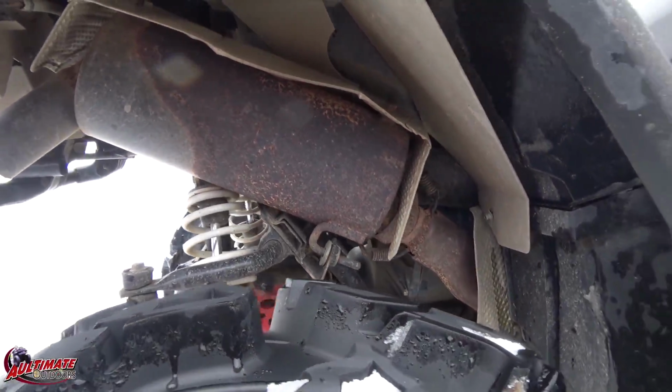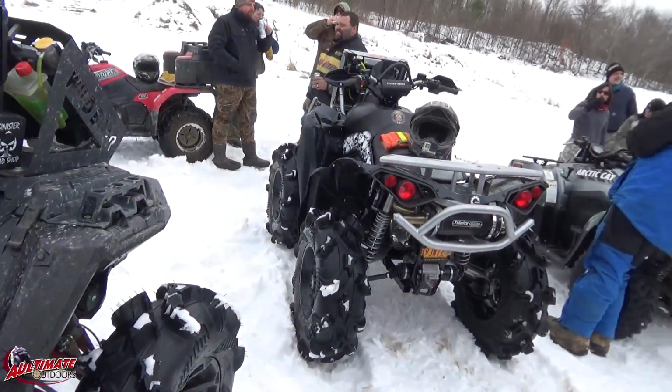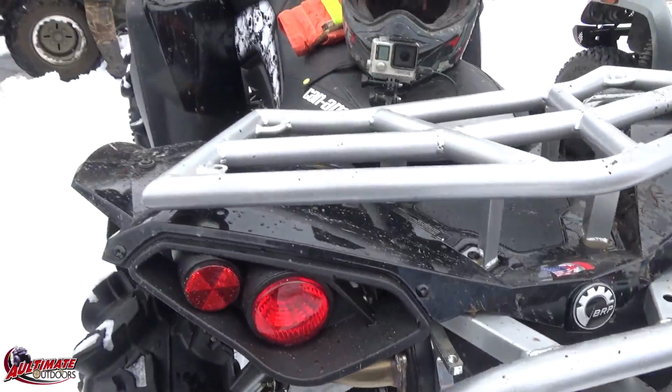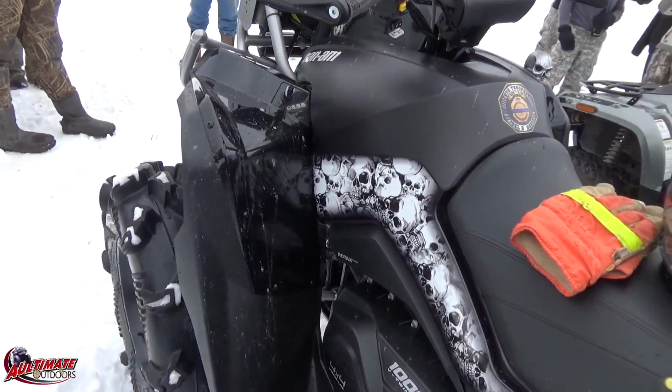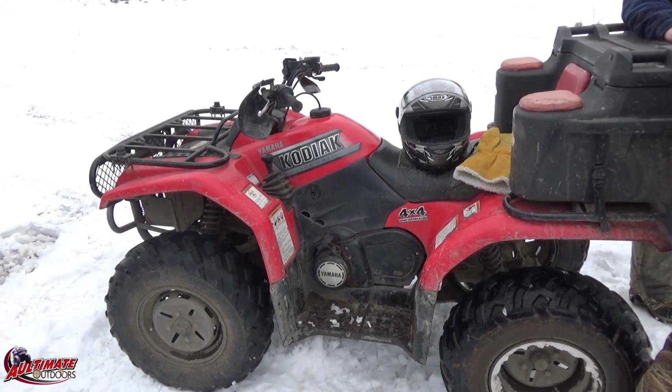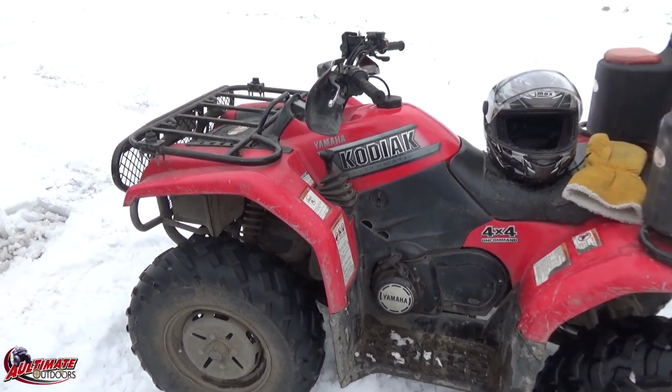Look, my can goes, it holds three. Do you have three in there? Mm-hmm. Three tall boys. Can Koozie holds three. Perfect. Can't kill, right. Homer's riding my old Kodiak. That poor thing's in for a treat today.